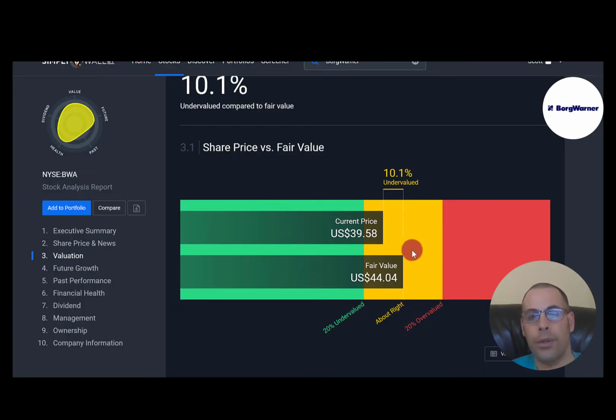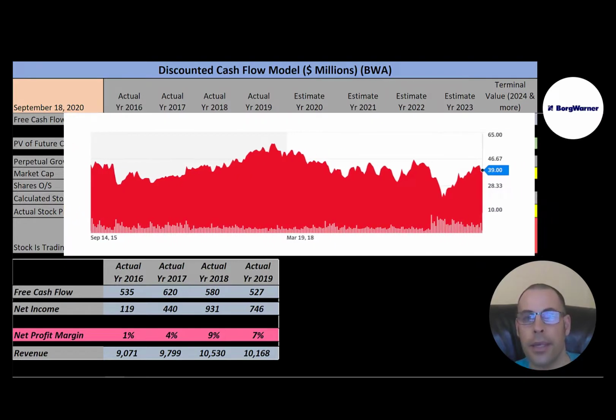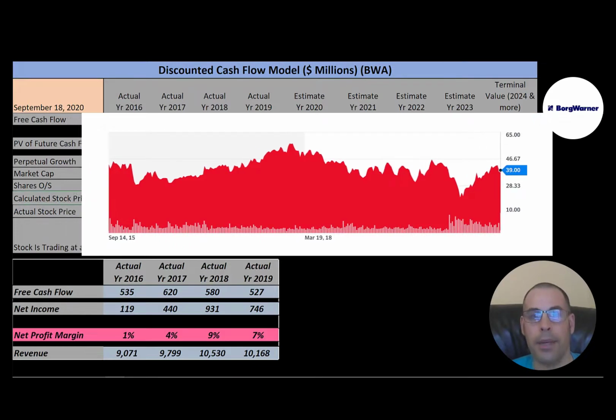Let's see what Simply Wall Street says. They're valuing the company at $44, so they're in a pretty similar range as me. Let's see where the stock has been trading at the past few years. It looks like the stock peaked in the mid-50s and now it's sitting around $40, so it could be a good value if you really feel this company is going to stay strong throughout the pandemic.